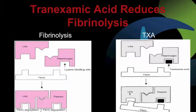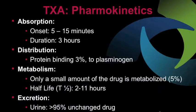So putting them together, you can see on the left, fibrinolysis of the TPA combines with plasminogen, which becomes plasmin, attaches to the fibrin product, and then splits it down, and you get these fibrin degradation products. Whereas the TXA binds to that plasminogen at that lysine binding site. So when TPA converts to plasmin, it won't connect to the fibrin, so you get no breakdown of the fibrin clot. So we'll look at some of the pharmacokinetics.